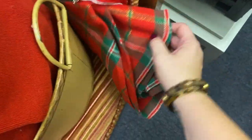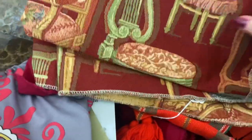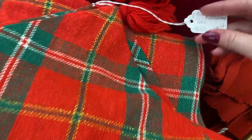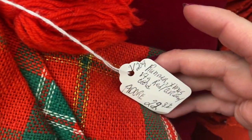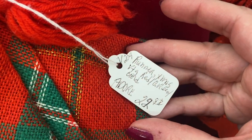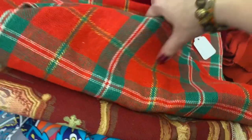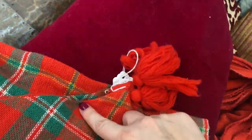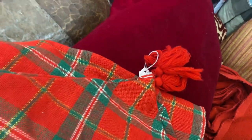Just found some more linens kind of tucked away here. It's this. A runner. Oh yeah, it's pretty. I really love this deep red though. See the difference there? It's so pretty.